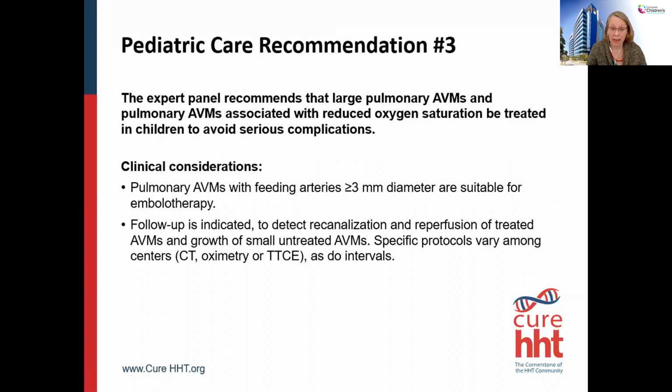Just like in adult patients, the way that we're currently doing it, if the pulmonary AVM has a feeding artery large enough to get into, usually 3 millimeters or larger, they are a candidate for embolization and treatment of that. And once they're treated, they still require follow-up in order to detect if that area reopens, if there's recanalization through the coils, or new areas, reperfusion of that area occurs. And so they do need close follow-up to make sure that the intervention worked. But there was no agreement on how to do that or how often to do that.